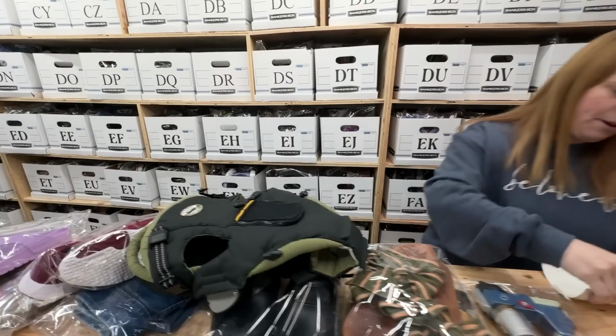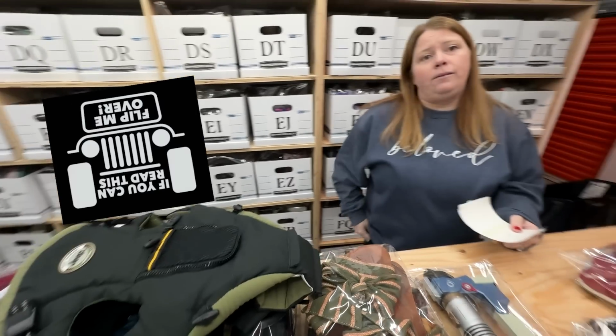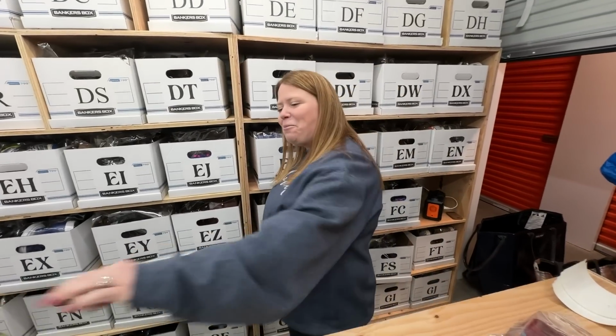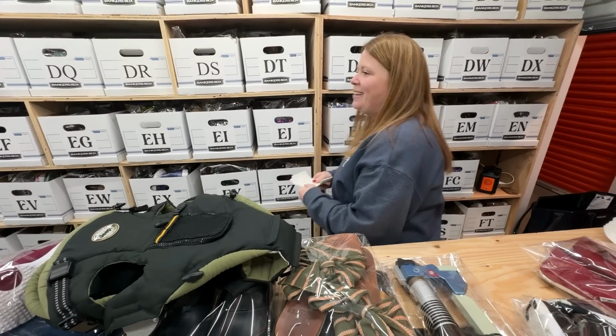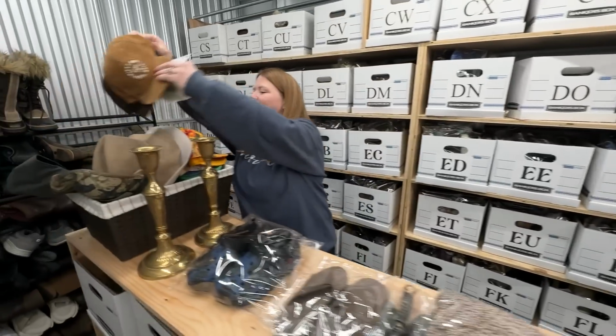I make $7. Jeep. Yeah. It'd be funny to put like one of those bumper stickers that's like upside down. Like, if you could read this, turn me upside down. Great shape for baby. This is almost 20 years old then. Yeah. That's crazy. All right, we got a hat. The baby that was in that could be having babies right now.